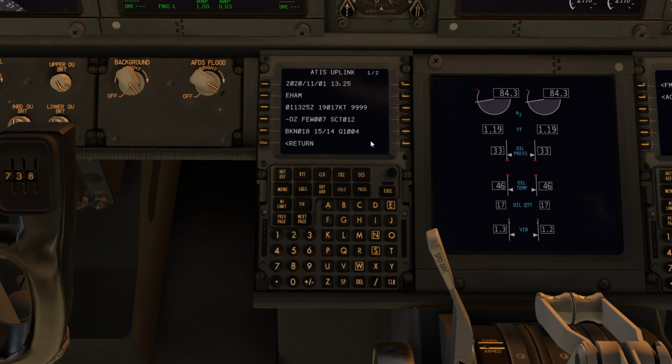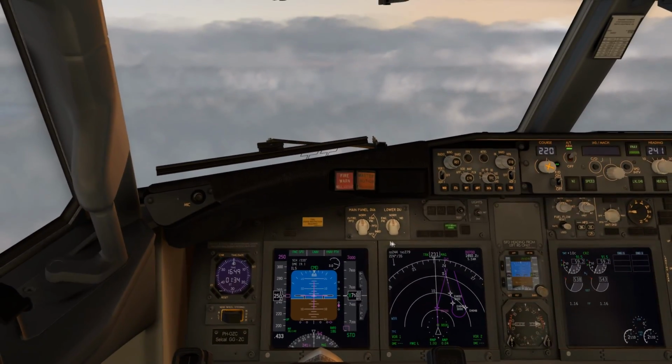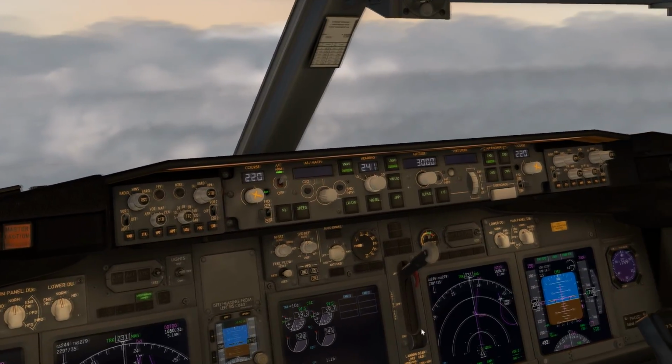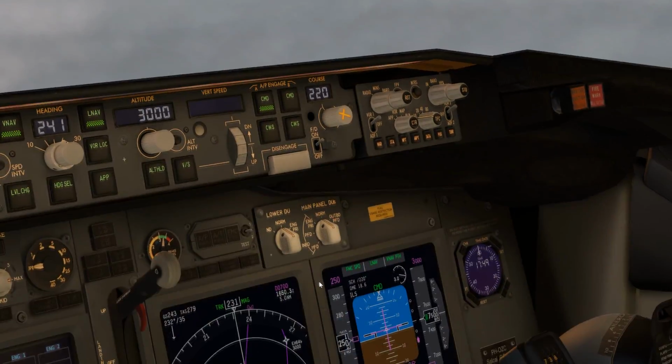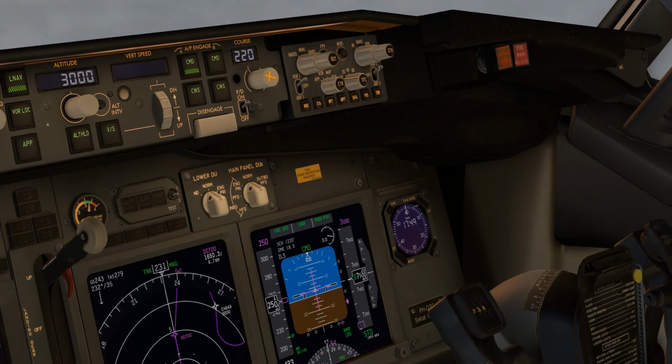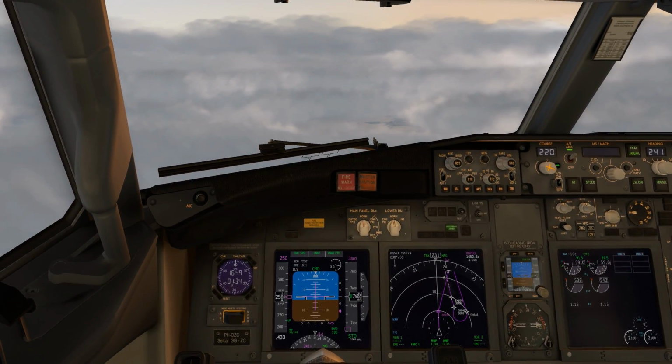So ATIS is 1004, broken at 1008, scattered at 1002, few at 7, and we've got 190 at 17 knots. Okay, so we'll pre-put 1004 in, which is set. And we've got 1004, which is set again.